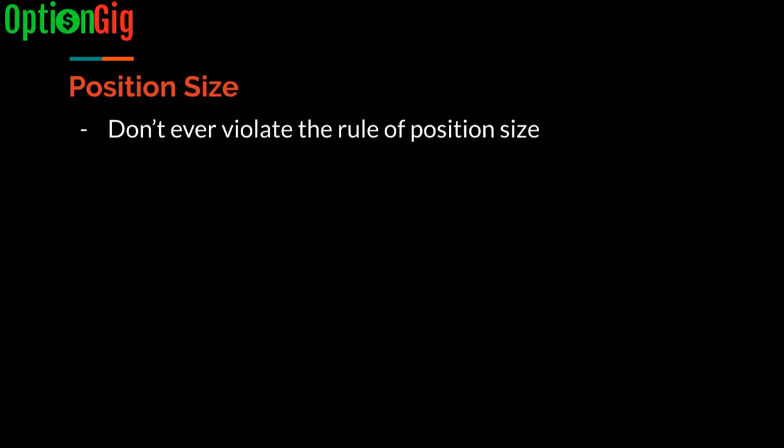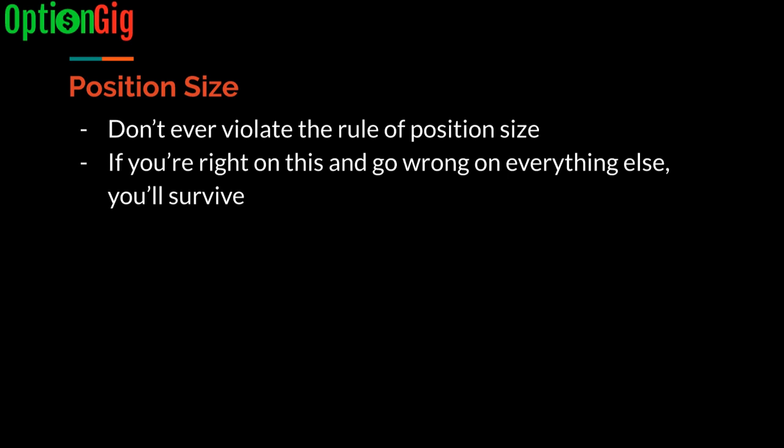My rule is never ever violate this. I don't let any of my single positions be more than 10% of my overall portfolio. And I cannot emphasize enough the importance of this one. Because if you are right on this particular position sizing, you can go wrong on everything else.